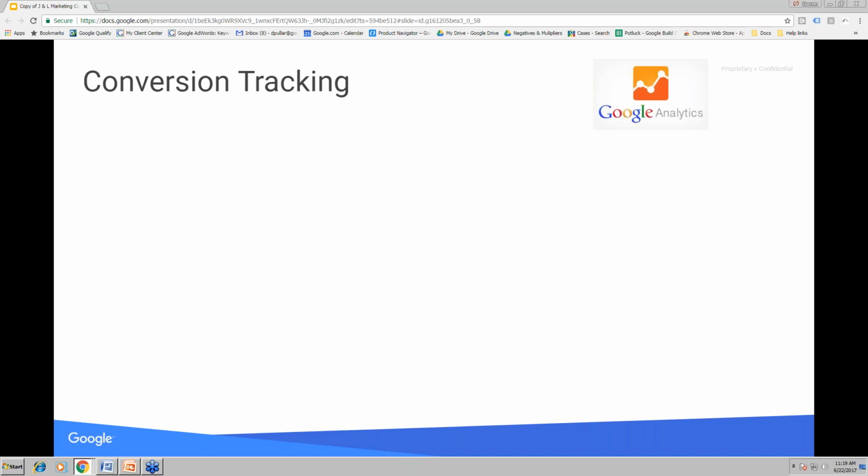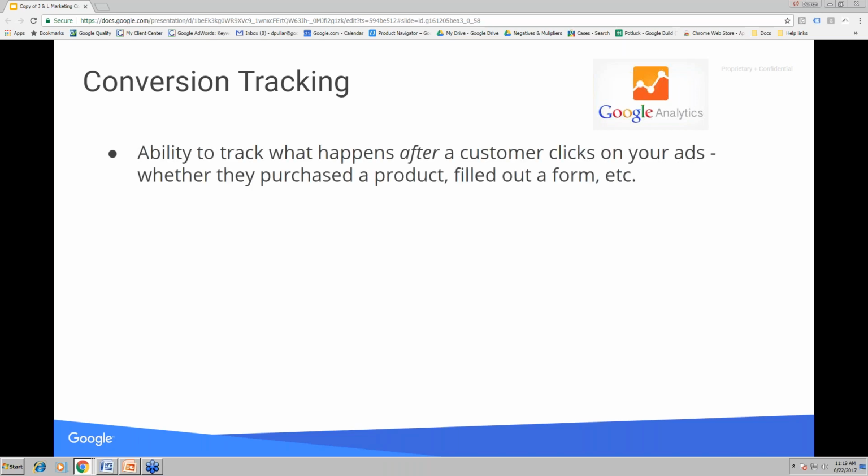One of the things that Tyler is going to be touching more on is the importance of conversion tracking and Google Analytics, which J&L Marketing has multiple people that are certified and really savvy with all that. It's really important because it gives you the ability to track what happens after a customer clicks on your ads, whether they purchase the product, fill out a form, or whatever it may be.